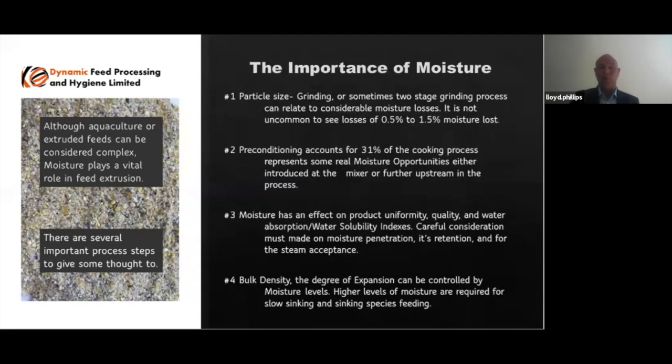Let's take a look at the importance of moisture. Although agriculture and extruded feeds can be considered complex, moisture plays a vital role in feed extrusion. There are several important process steps to give some thought to. Particle size relates to grinding, or sometimes even a two-stage grinding process, which incorporates pulverization, and a considerable amount of moisture loss is found here. It is not uncommon to see losses of between 0.5 and 1.5% moisture.